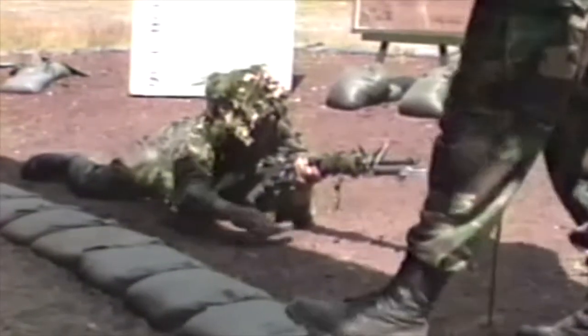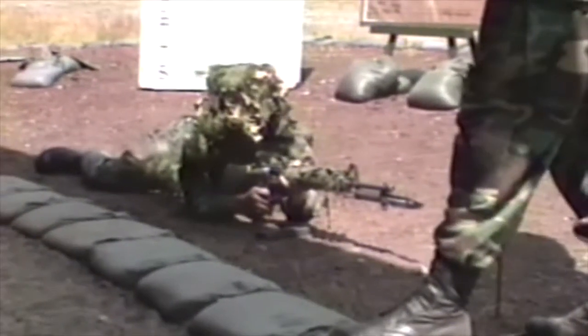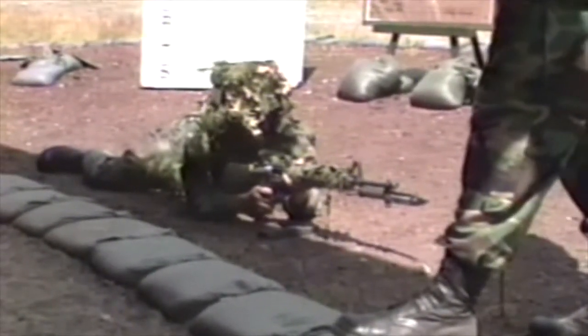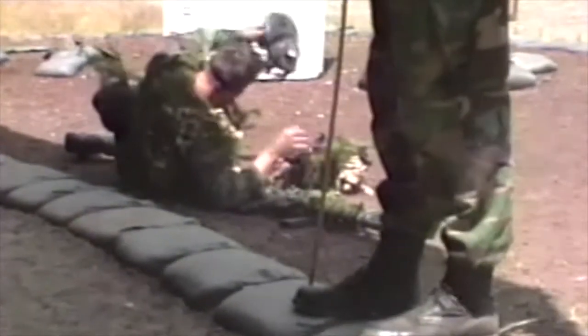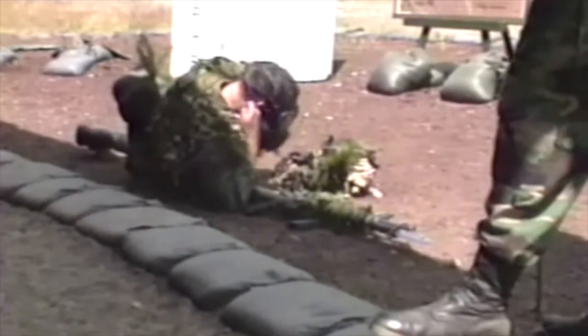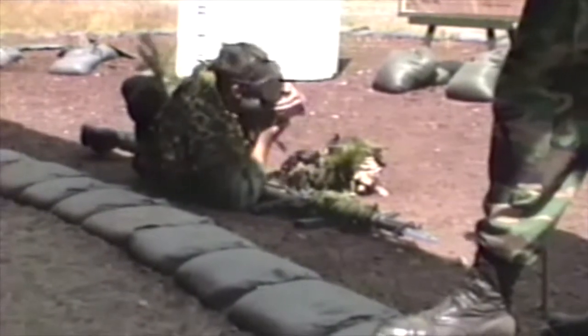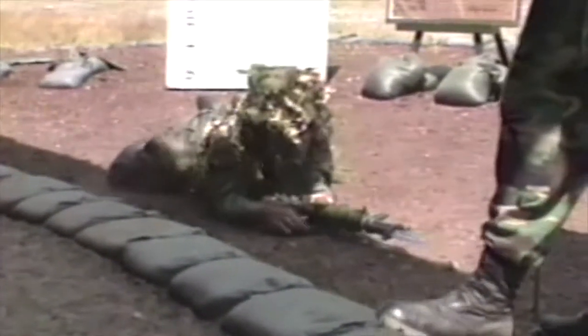All right. At the end of table two, field fire, the tower NCO will instruct you to lock and clear all weapons. This time, he will issue the oral command of gas. To be more precise, he will say, gas, gas, gas. At this time, you must roll to your side and don your protective mask. Say again, you roll to your right side and don your protective mask. Please do not stand up or get to your knees. Ensure that you replace your helmet.